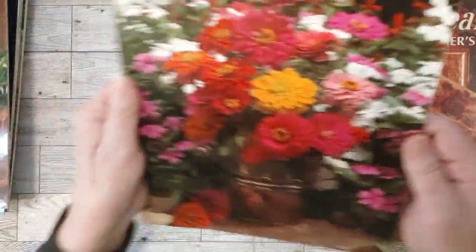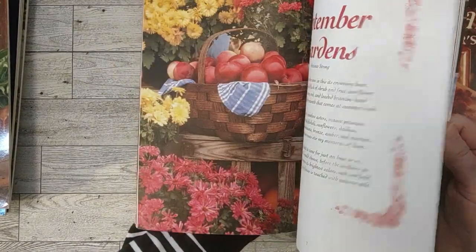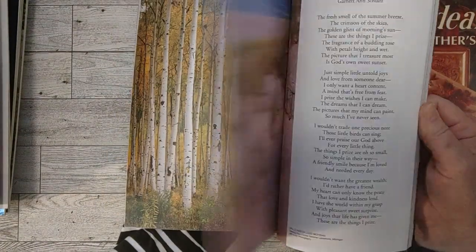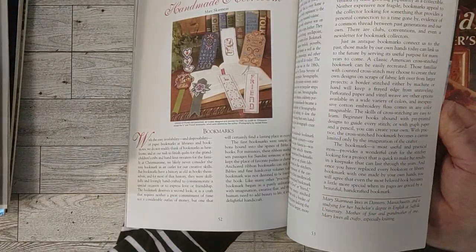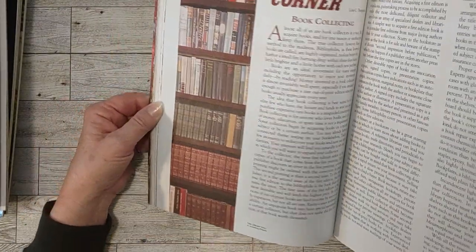Okay, I'm going to start my stack here now since that one decided to avalanche. This is friendship. What was that with the books? Collector's Corner.